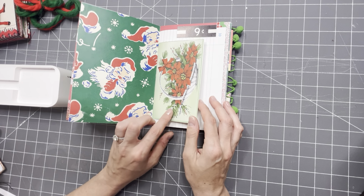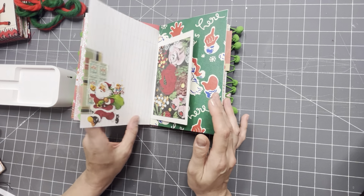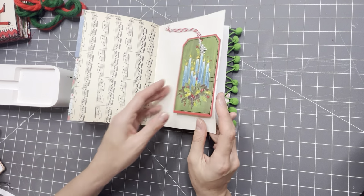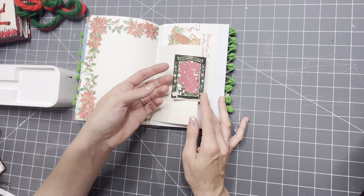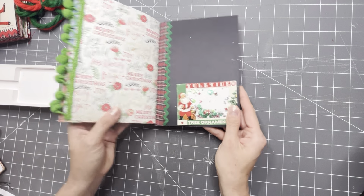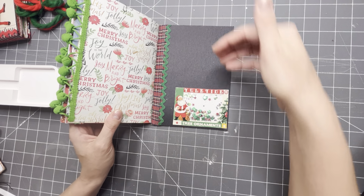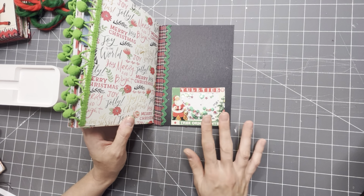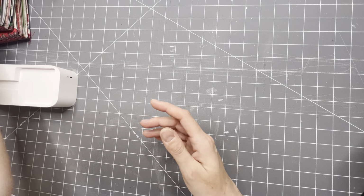There's a vintage greeting card here. This is a tuck spot. A handmade tag. Another little tuck spot shaker. And I put a shaker back here. I was thinking about putting shakers on the back to create a pocket, but I think I might just add them in there so you can either attach it down or use it somewhere else. And so that is the apron.